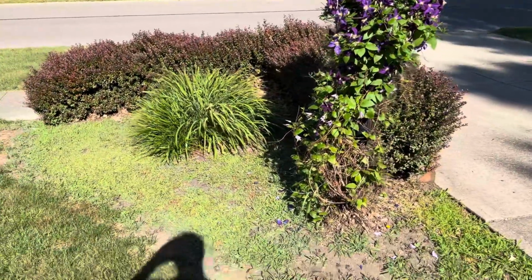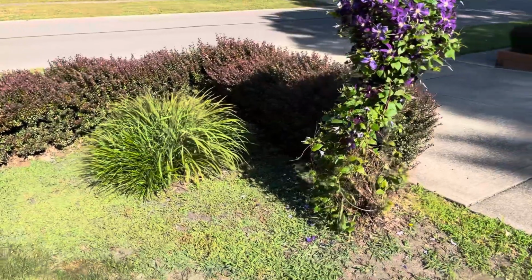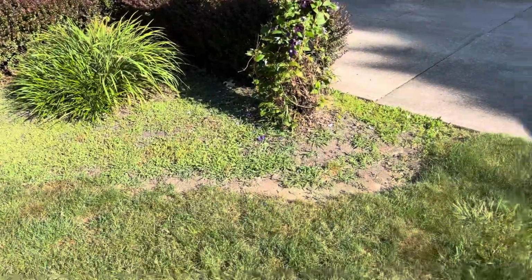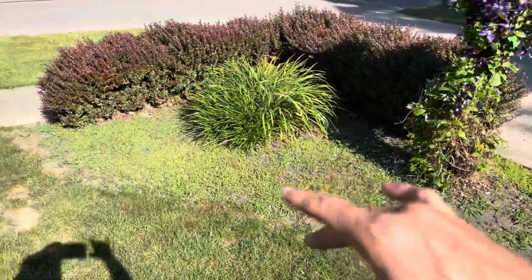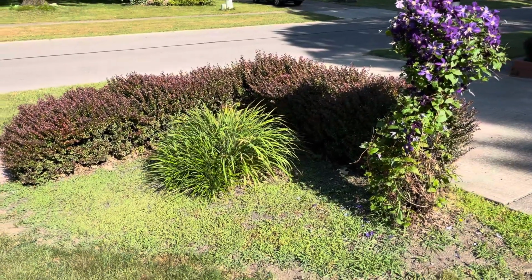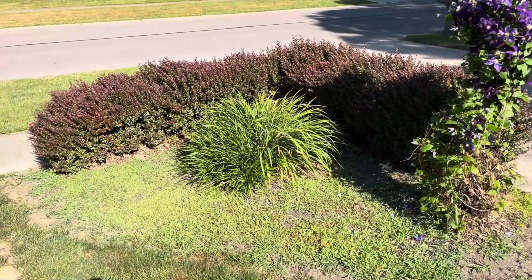Anyway, I'll take you guys around, show you a quick tour here. So this is just kind of some lilies in the front. We haven't done any kind of trimming. We've just done edging and trimming on the grass, and a little bit of landscaping, but we haven't done any hedge clipping. That's what we're gonna be doing today. So this is kind of a before video here. Just wanted to show you.